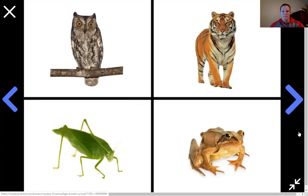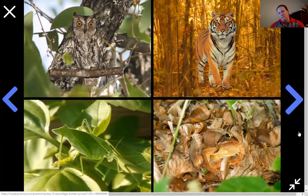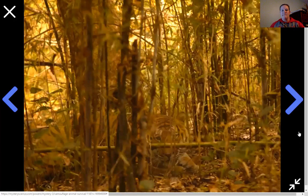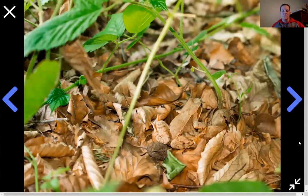Well, look, remember where they live? They all look like their habitat or the place where they live. See? Like the owl has feathers that are colored just like its habitat, the trees that it lives in. And the tiger has fur that's colored just like the leaves and the branches that it hides in. The branches even kind of look like stripes, just like the tiger has. So the tiger looks like the place where it lives. The katydid is green, which is the same color as the leaves that it lives on. And this frog has skin that's colored just like where it lives, these brown leaves.